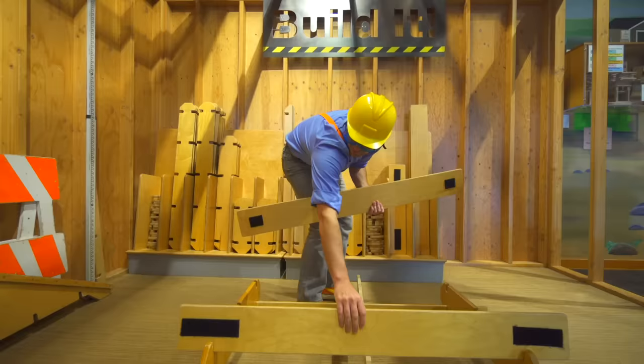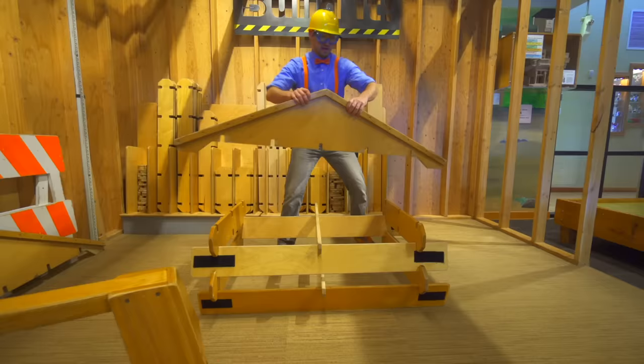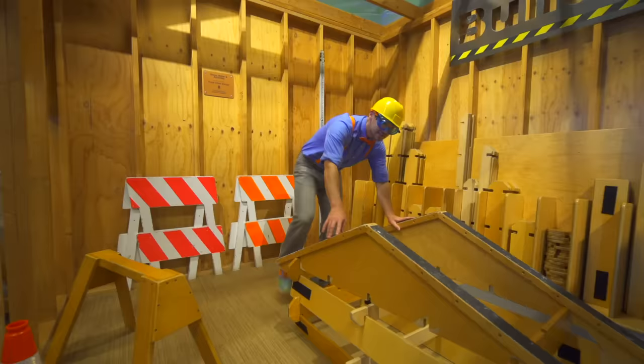Okay, let's get a couple more. Whoa, okay, now for the tops. Wait, we need one more to make it nice and sturdy. Okay, there we go. Now, let's put the tops of the house on here. It's over here. Yeah, last one. Put it right there, right there. Looks like we just built a beautiful house. Let's test it out.